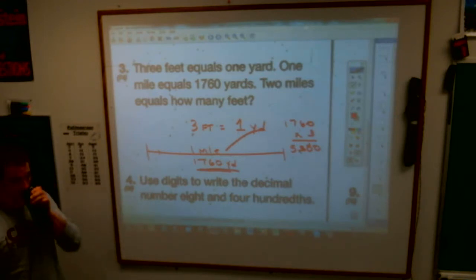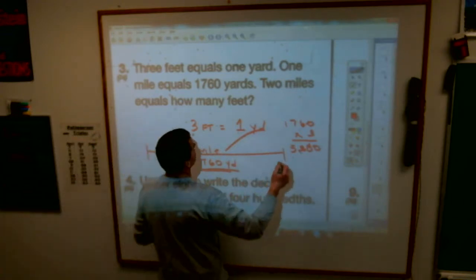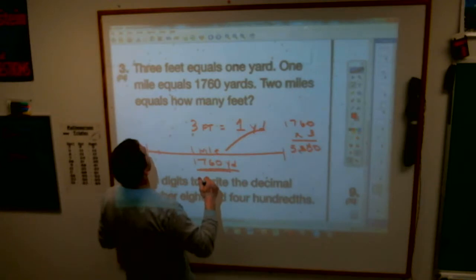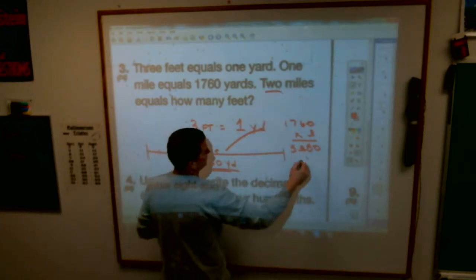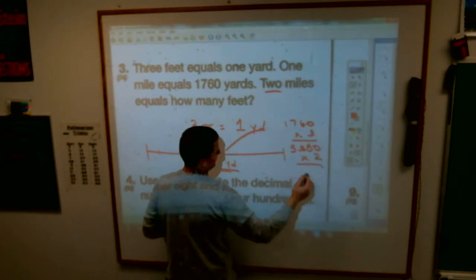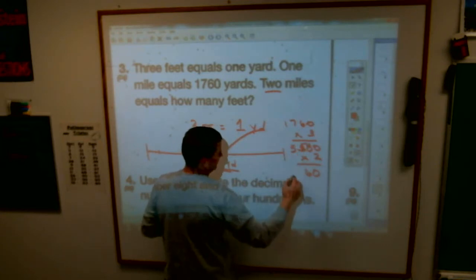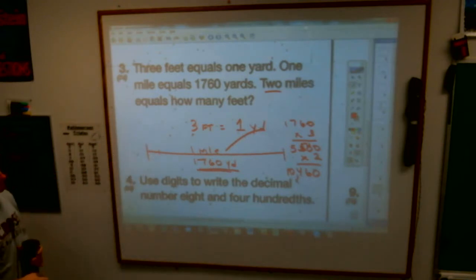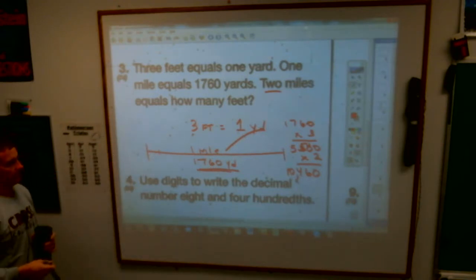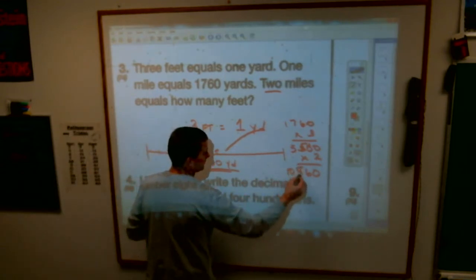Caleb? What was the answer to that? I'm sorry, this was 10,000. Wait, it said 1 mile equals 1,760 yards. Oh, and it wanted 2 miles, so you have to double this. That's why it was 10,000. 5,280. 10,460. Is that right? 5,560. 5,560. My bad.